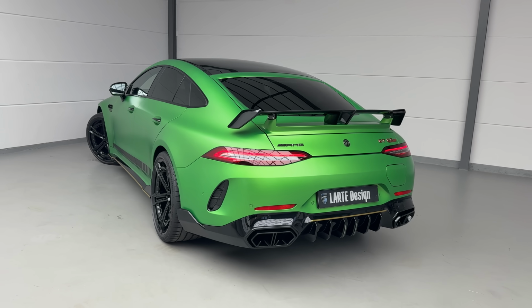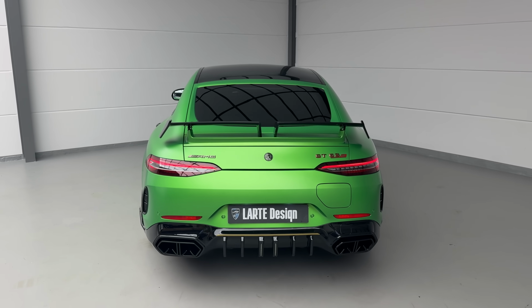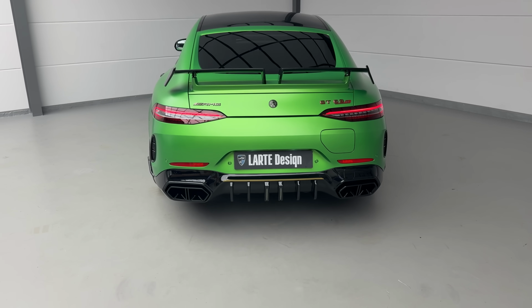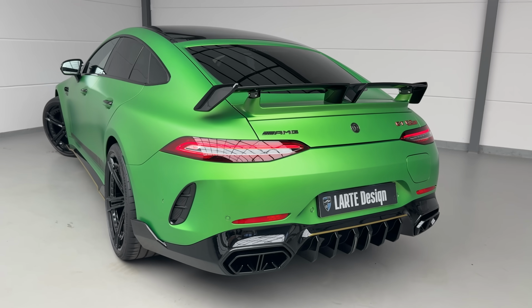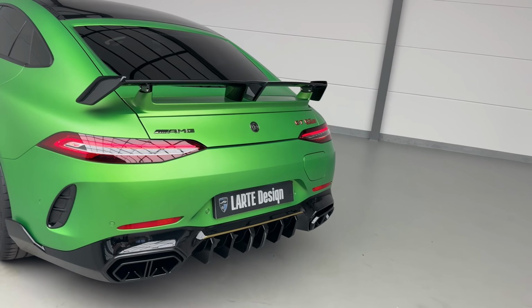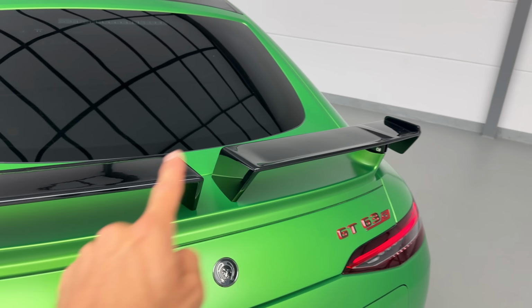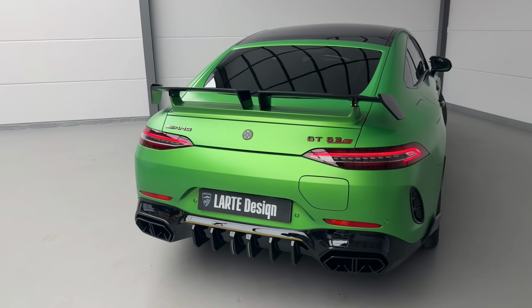Looks quite special and makes this car look even better than the stock version, right? How do you guys like it? I totally forgot to mention that we have the Green Hell Magno exterior paint here. It's quite special for the 2-door, now available for the 4-door as well. The overall touches here look absolutely fantastic. Additional rear spoiler here, finished in black gloss. It's actually 2-parted. Looks really special, looks really cool.